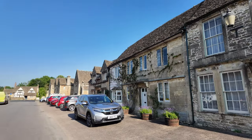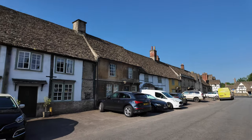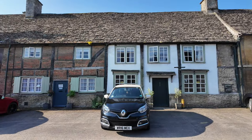Before we visit the places associated with the Harry Potter films, a few words about the history of this village and other films that have favored this charming location.